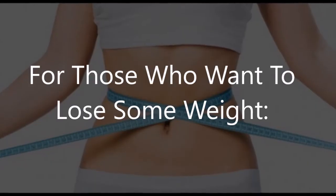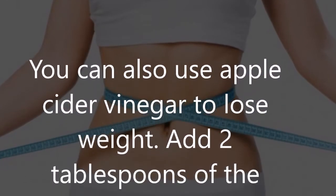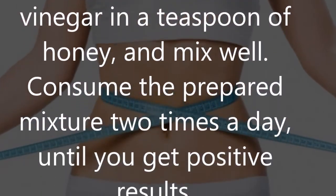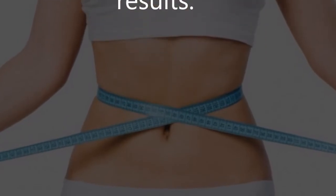For those who want to lose some weight, you can also use apple cider vinegar to lose weight. Add 2 tablespoons of the vinegar in a teaspoon of honey, and mix well. Consume the prepared mixture 2 times a day, until you get positive results.